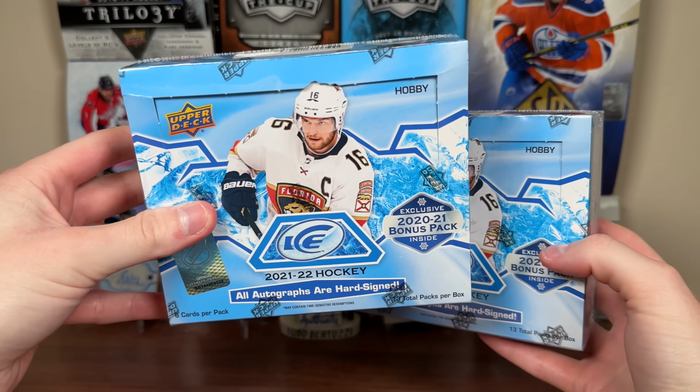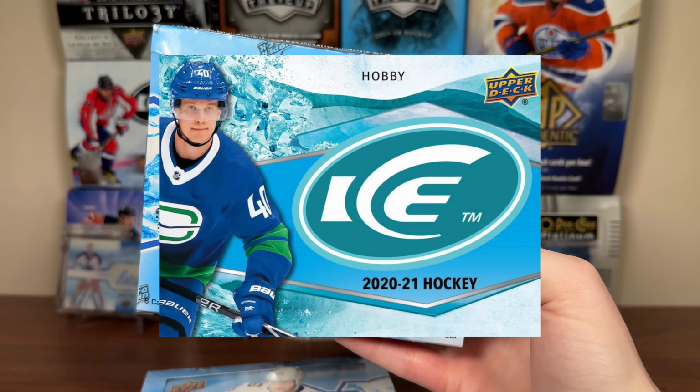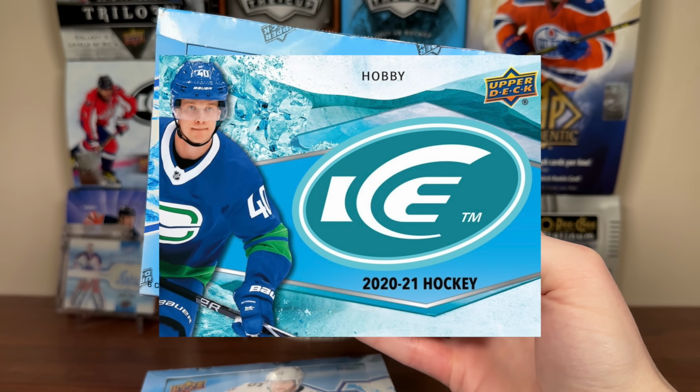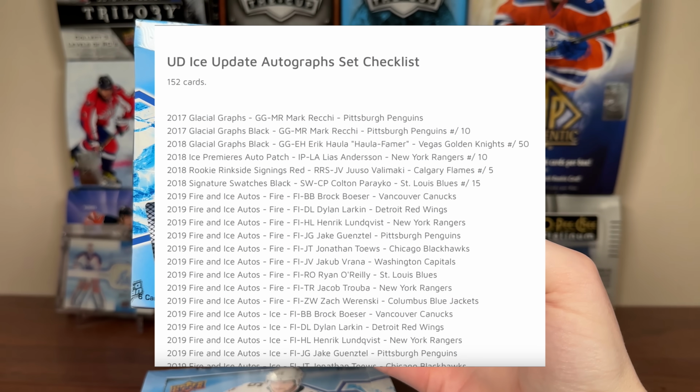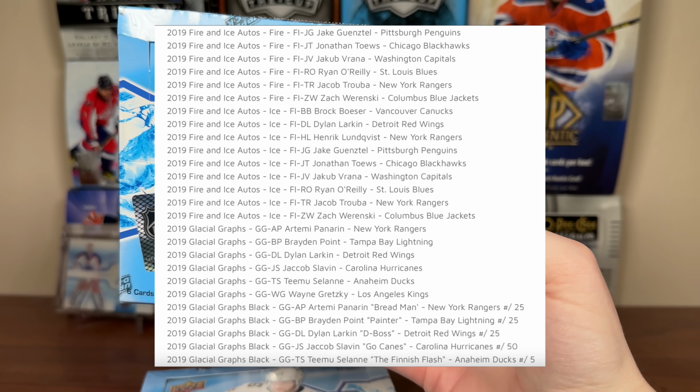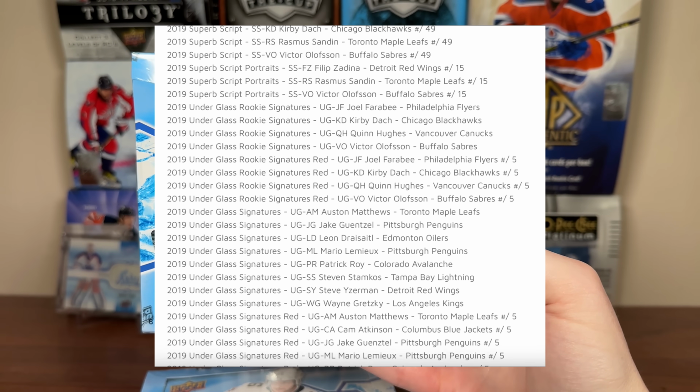So, 21-22 Ice. Where the heck do I begin? This is a return. 2021 Upper Deck Ice was canceled. Last year's Ice we saw was 1920, over 3 years ago. Fortunately, 2021 Ice does live on as a bonus pack in here. There's a bunch of other updates in here as well, not only 2021, but even previous years. I think there's like a 2017-18 update in here as well. But yeah, this is an absolute mess of a product.